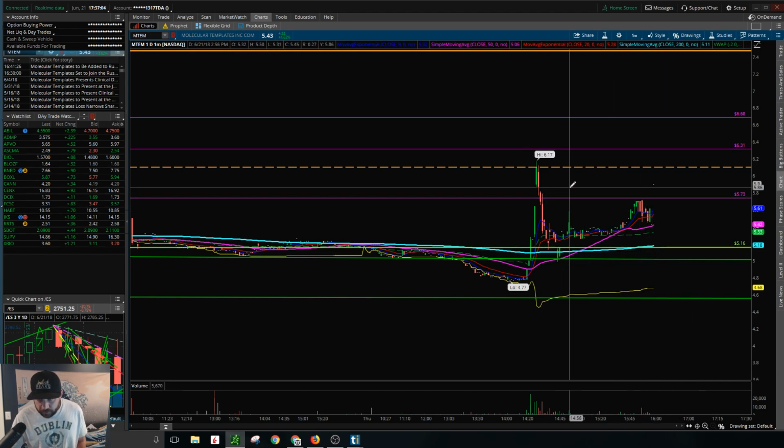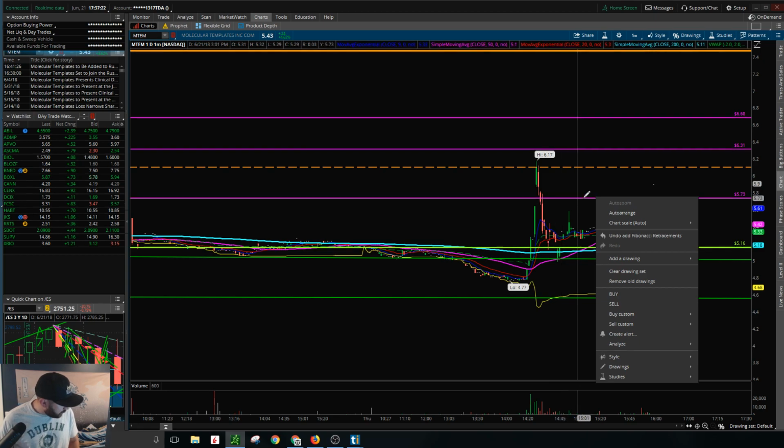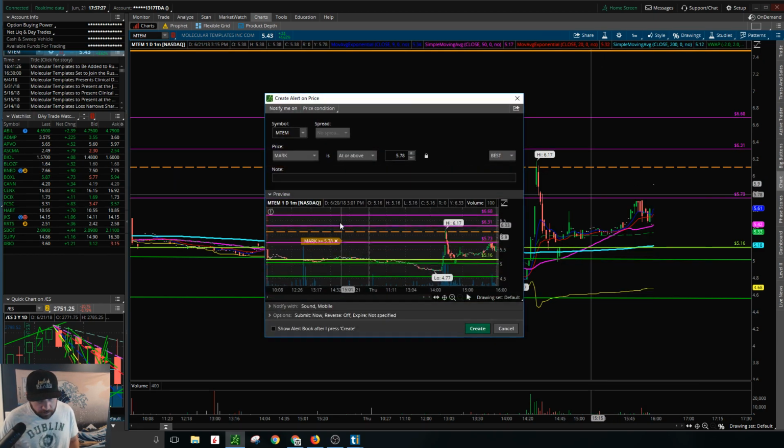So maybe what I'm going to do is place an alert so that I can at least keep an eye on this if it breaks above 573. And the first profit target would be 610, and the second would be 631. So this 610 is again the 20 EMA on the daily. So I'm going to keep an eye for that. Let's do the alert here. So let's say 575.